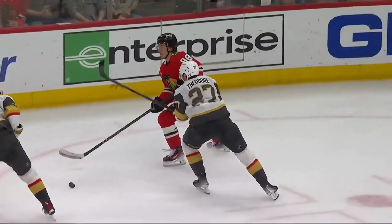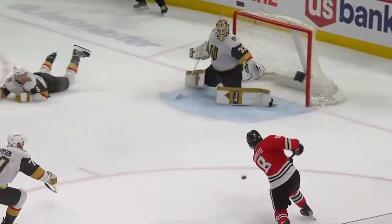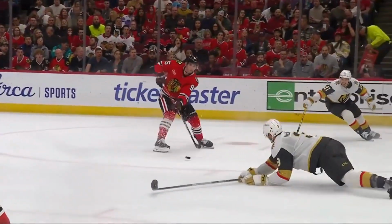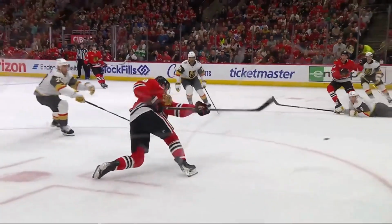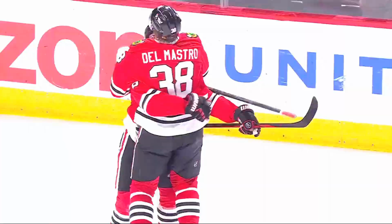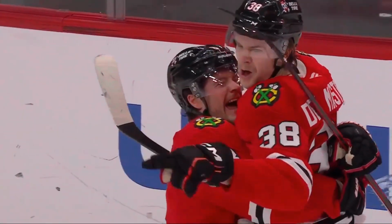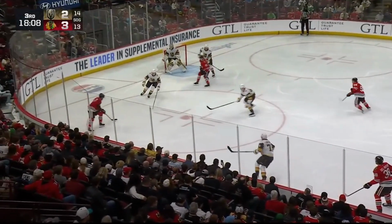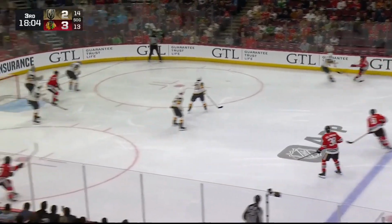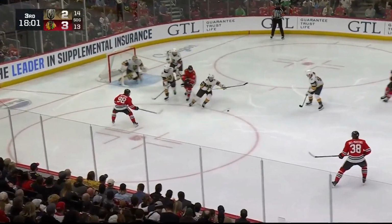But there's the play, and there's the pass, and one play beats 2 Vegas Golden Knights. And there's no way Adin Hill's going to be able to move to his left and stop this one. Great stuff and great reaction from the crowd. They've had a lot of admiration for number 8.